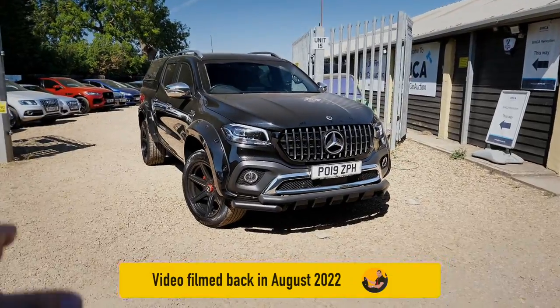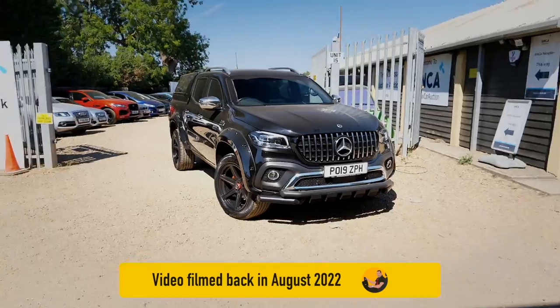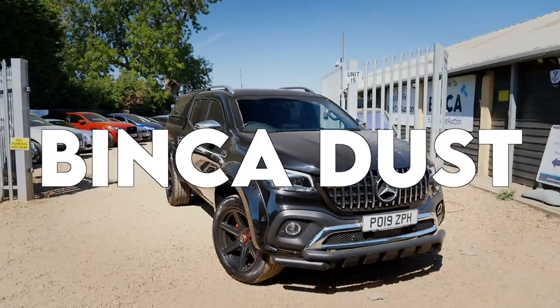Straight into it today, no cinematics, no intro scene, straight into the walk around. What a bloody cool car that is. What a wicked car, 2019 in black, covered in a bit of brown binker dust because that's just standard up here.